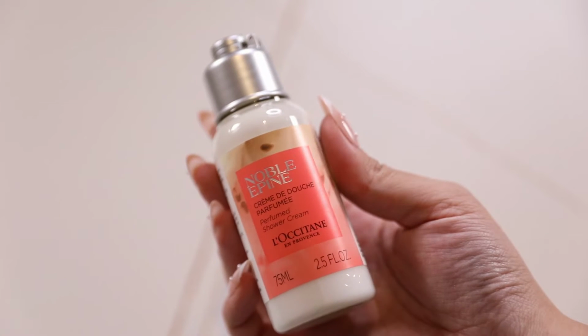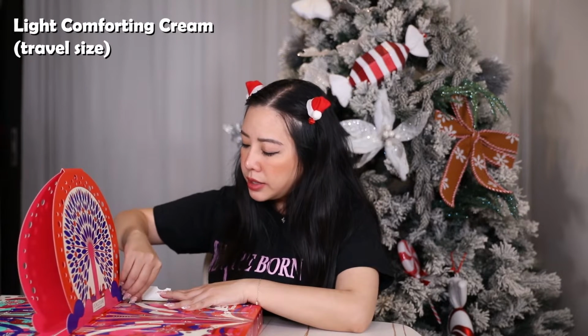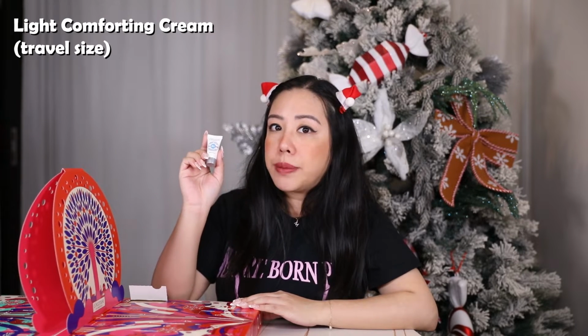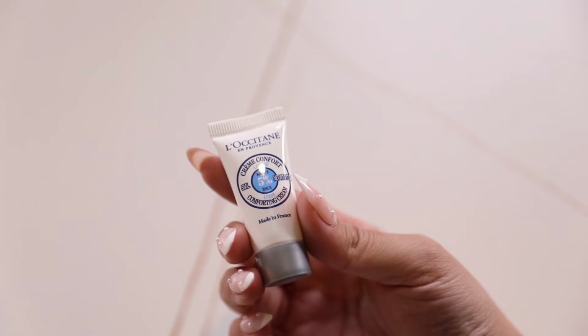This one's a little bigger at 75 mils and I've actually never tried this particular shower cream before. It's actually got a really nice fruity and floral scent. Day 10 is the mini light comforting cream and this one is 5 mils. This cream is one of my favorites because it's super lightweight and no sticky finishes. This one still has the shea butter in it, but it's great for normal to combination skin.